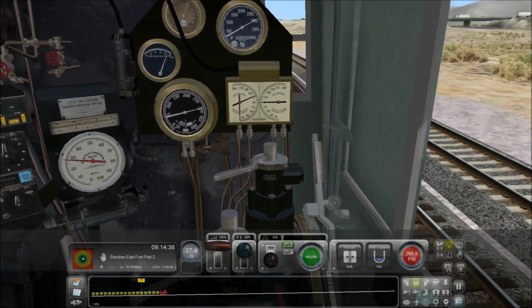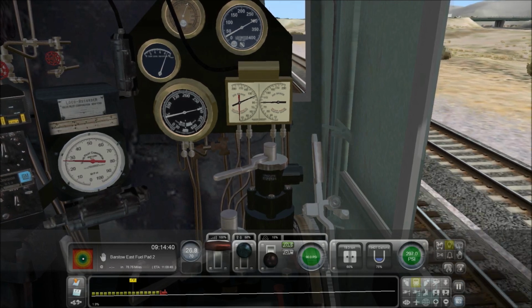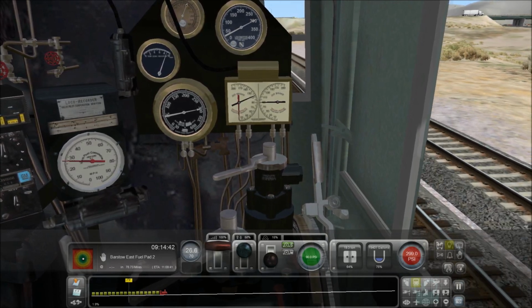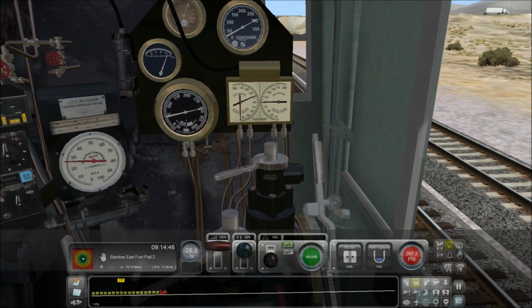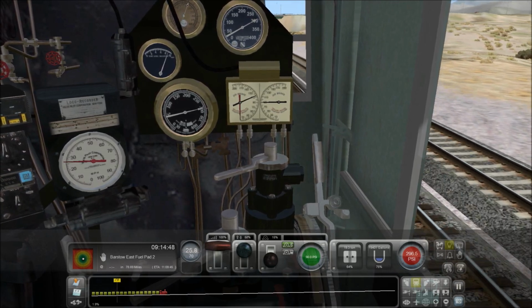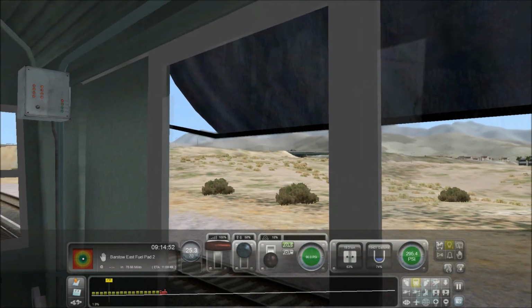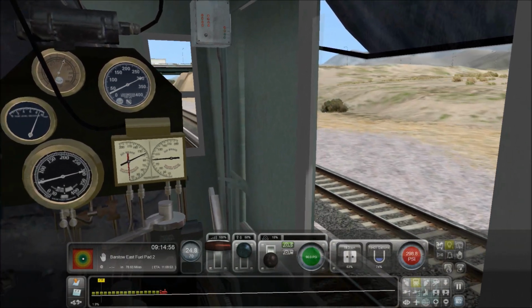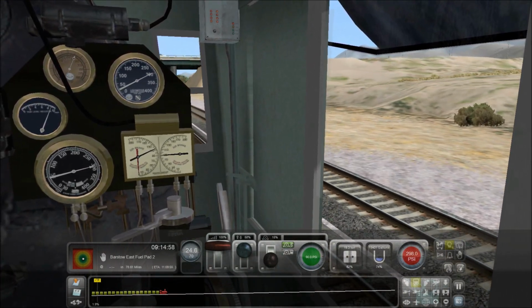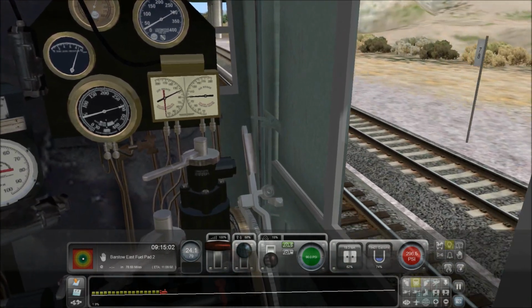Now, a high-speed trailing booster is a lot rarer. It's used on passenger locomotives, and they were effective up to 35 miles an hour. Typical trailing booster speed ratings were between 15 and 20 miles an hour. The one equipped on the GS-4 is rated for about 21 miles an hour. So you would cut that booster out around 20 miles an hour at a maximum.